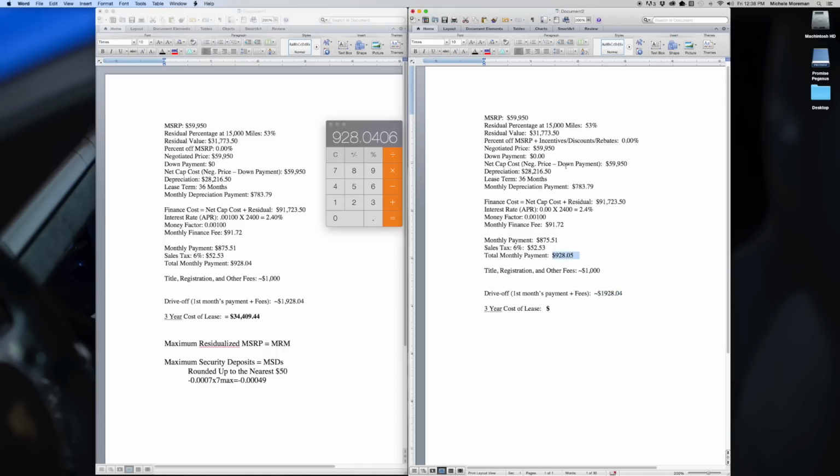At the end, I have a choice to buy it out for $31,000 if I want to, or I could just give it back to them and let them figure it out. If they can make some money on it, great. If not, then that's their loss, not mine.